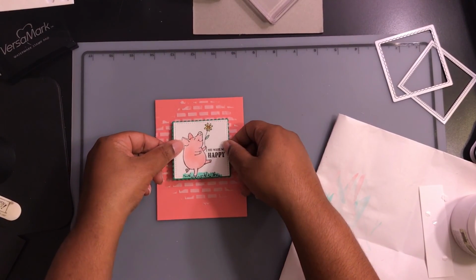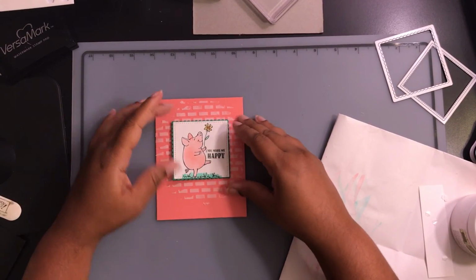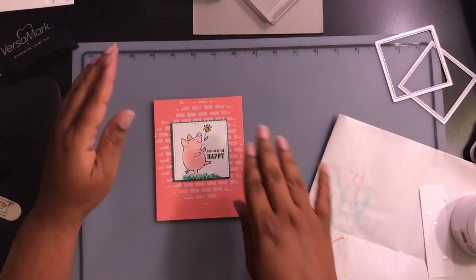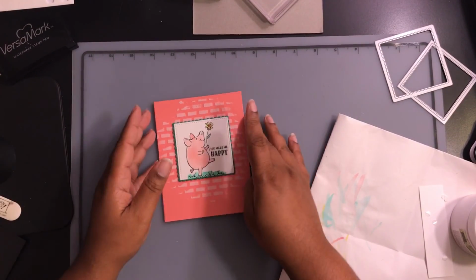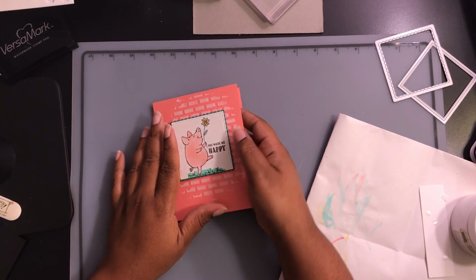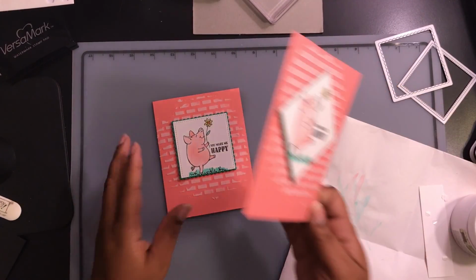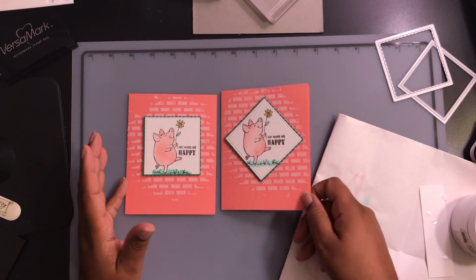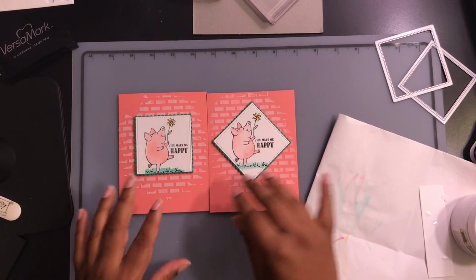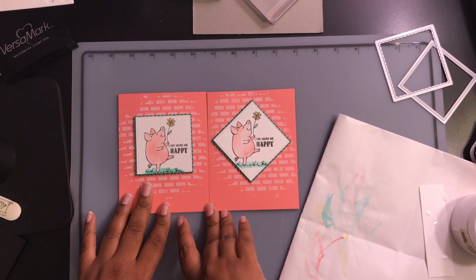Okay, so I'm just gonna add this here. I just want to make sure that this is down. Okay, so you are going to have some bubbling up just because this is on the card base, but that is fine. Once it dries fully, it will be better. So this is my original one, and this is the remake since I cut the paper wrong. But they are just as equally cute.